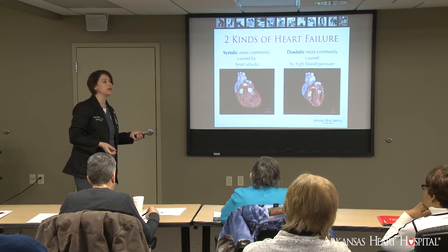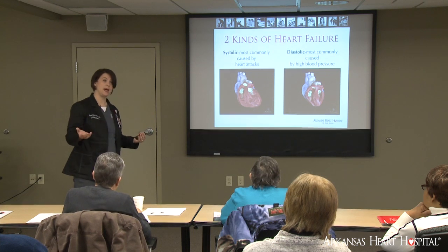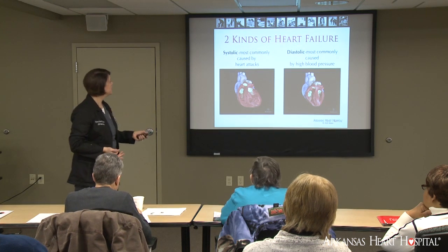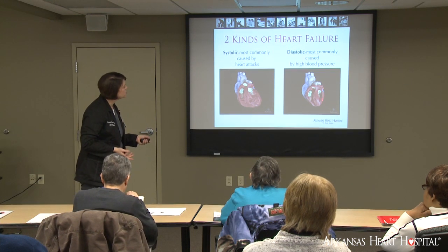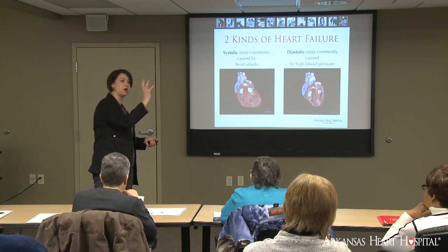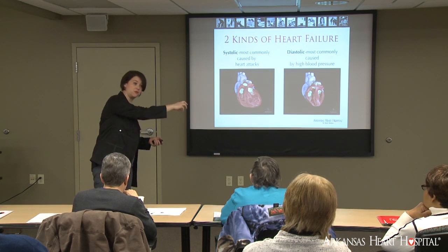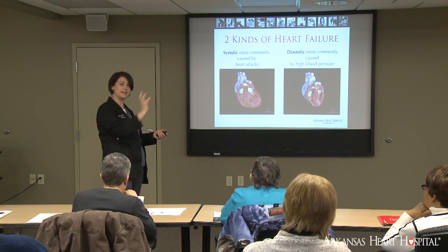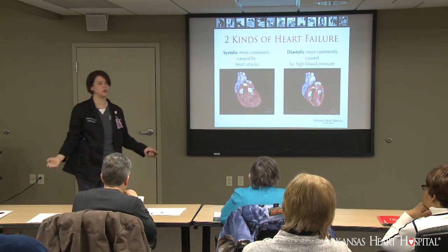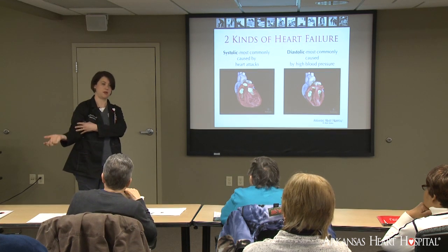Diastolic heart failure is frequently caused by high blood pressure. And so when someone's had really high blood pressure for years and years, this left ventricle right here, the squeezing station of your heart, has to squeeze really hard against the aortic valve to eject the blood into your general circulation, because it has to really squeeze against high pressure. So it's just like when you're working out in the gym and you're lifting weights, your biceps are going to get a lot bigger, right?